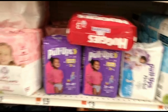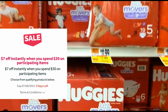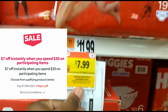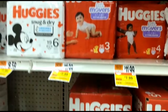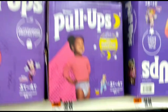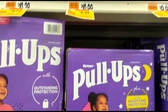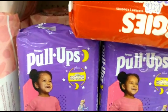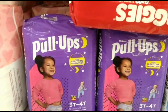Okay, guys, so I am doing the spend. My next deal is the spend $30, get $7 off. As you guys can see right here, the Pampers, the Huggies diapers, they are $7.99. I'm picking one of these right here, and then I'm picking one of these right here. I already picked them up, they are sitting right here. They are priced $8.99. So the one that says nighttime protection, because we have a digital coupon that's attached to this right here, so it's a $3 digital coupon.